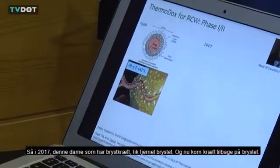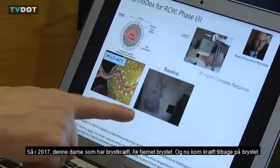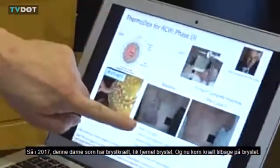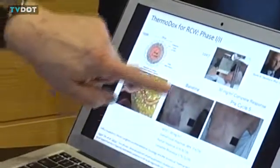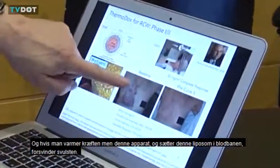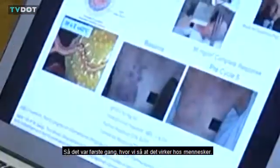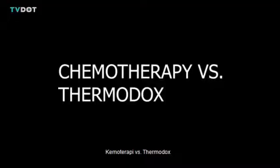So in 2007, this lady who has this cancer on her chest, so she's had the breast off and now the cancer's grown back on her chest. That's what was in that video, right? And if you heat that cancer using this device, and put this liposome in her bloodstream, the tumor's gone. So that was the first time we saw that it would work in humans.